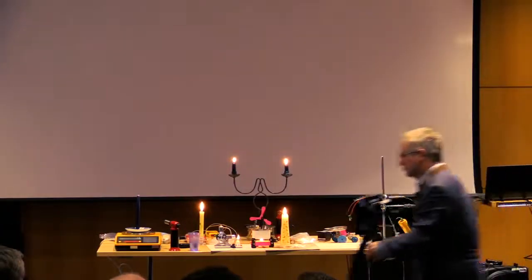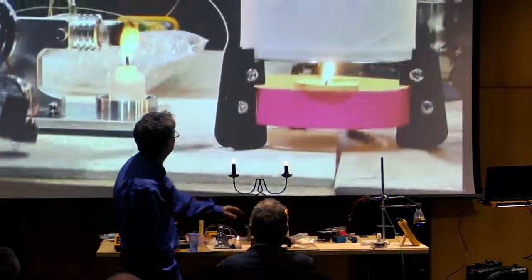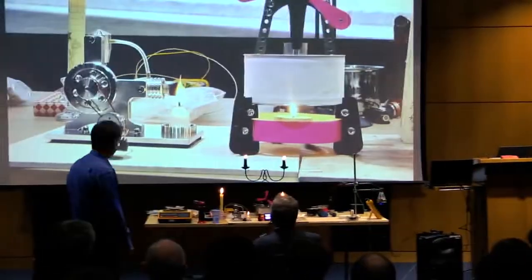Oh, yeah, we can do, we go for TV. So these are Stirling engines. This one's a very cheap one that you have to make yourself. And this one's quite an expensive one. It costs £35, I think.